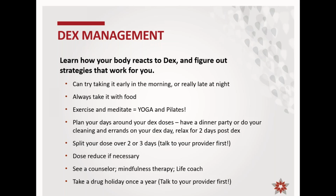You can also try splitting your dose. So I have some patients who actually split their dose over 2 days. More rare to do it over 3 days, but they'll do, say, 20 milligrams today and then 20 milligrams tomorrow. And then they find that the crash, the up and down, isn't as bad. Just make sure that you talk to your provider first. And of course, we can always dose reduce. So we always try 40 milligrams first, but we can always dose reduce if that's too much.